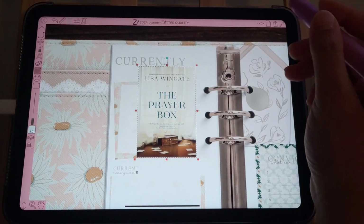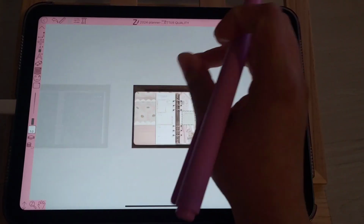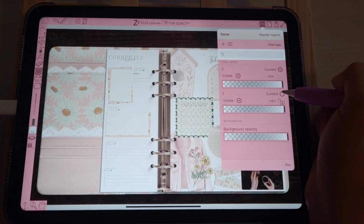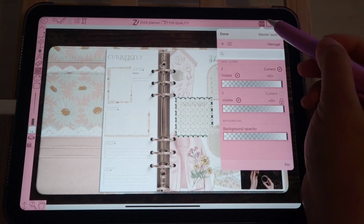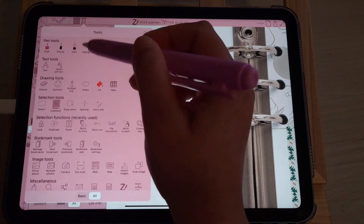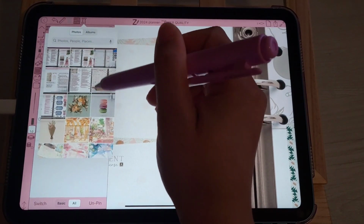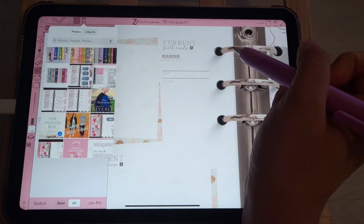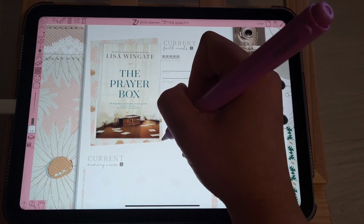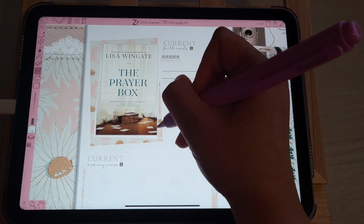Actually, before I get started, let me delete that really quick. What I'm going to do is I'm actually going to make a new layer because I don't want any of this to move. So I'm going to just add a layer and I'm going to lock that layer. And now we can get started. So let me go back here and add a photo. There we go. Now we can go ahead and put this here because I don't really want to have to deal with that annoying thing where it grabs the locked image invisibly.